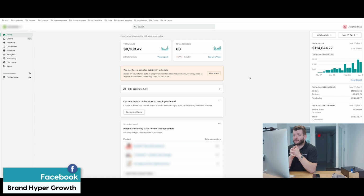A lot of people are asking me, hey Alex, you're showing all of these big numbers, like $50,000, $100,000 a day, doing that consistently. But how about scaling something from zero, scaling something from scratch, and reverse engineering the thought process behind that. So that's exactly what I want to show you guys here.